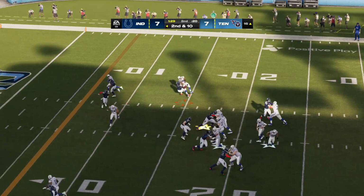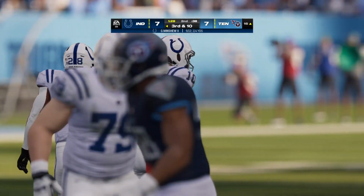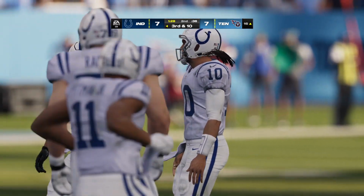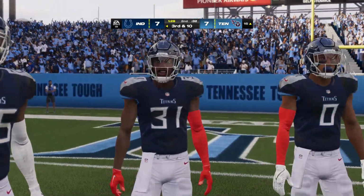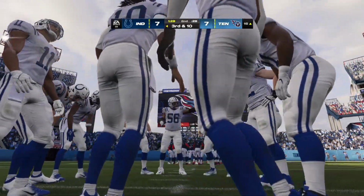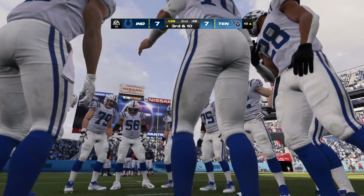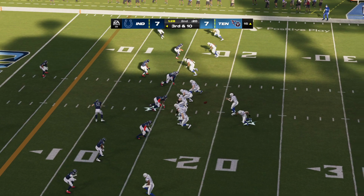From the gun, Minshew to throw. And that's off the mark, incomplete. That's a big forced incompletion there to bring up 3rd and long, and this defense can still salvage a little momentum by forcing them to kick a field goal, because just a few plays ago, they looked like they were headed towards the end zone. This offense was on the move. Now two straight incompletions have them looking at third and 10.